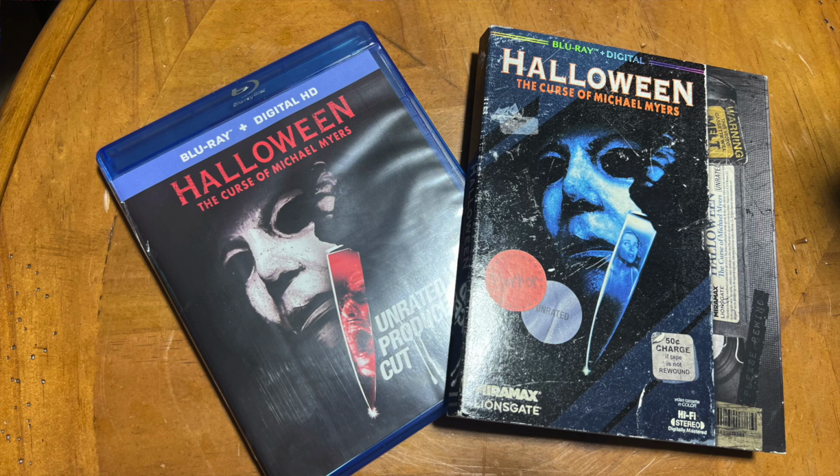And of course, the biggest thing about this one is they do not include the producer's cut, but at the time, you could have gotten the producer's cut outside of the Scream Factory box set. I think it still might be available, but Miramax Dimension put out the producer's cut on an individual Blu-ray, and I have that version. And interestingly enough, when they were doing those retro style Blu-ray releases where they have the movie with the VHS sticking out of the side, they did one for The Curse of Michael Myers, and it's really cool. And it was the producer's cut Blu-ray that they put in there.